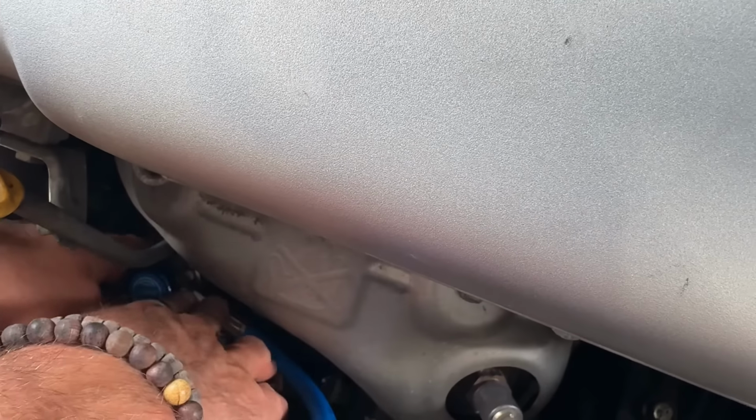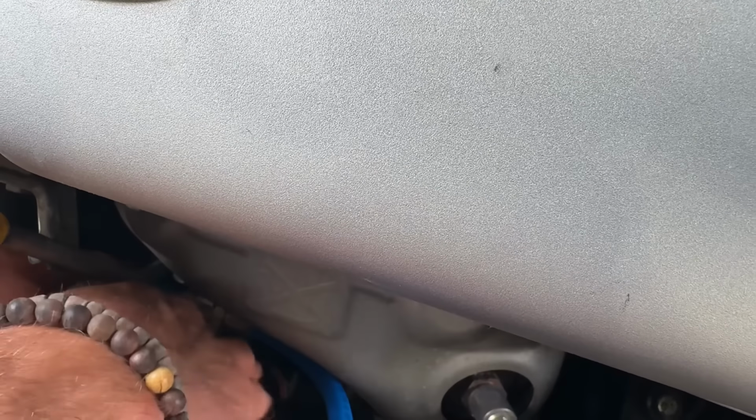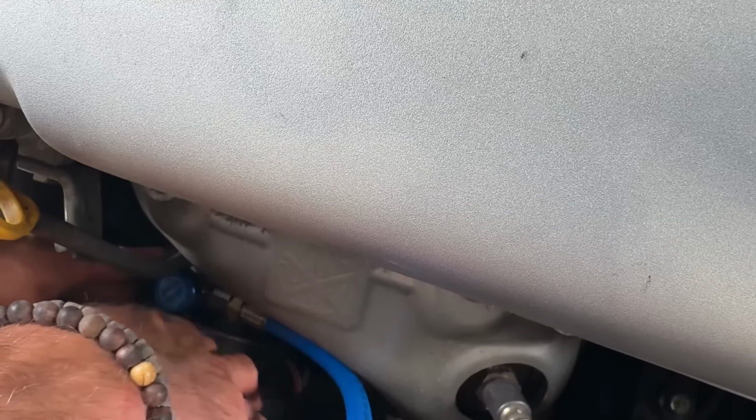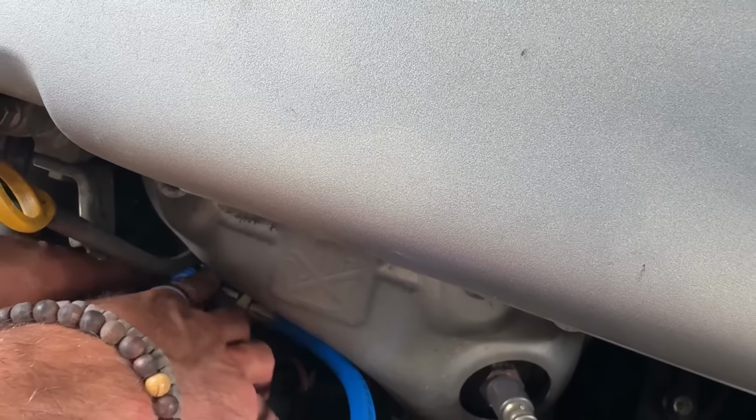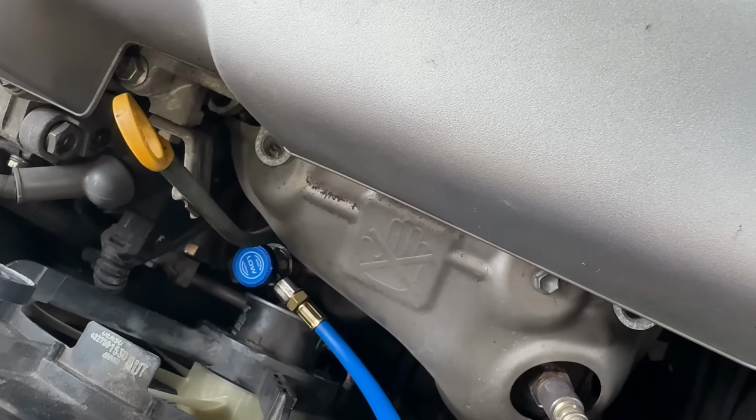Gosh almighty, that dipstick is hot. That's actually the dipstick tube before anybody says anything. Okay, move that out of the way. Oh, you want me to start it up?